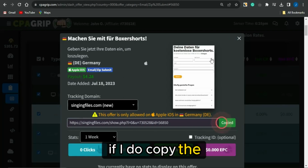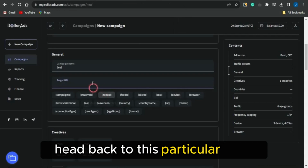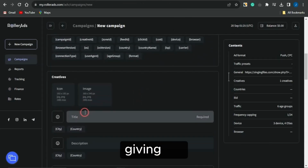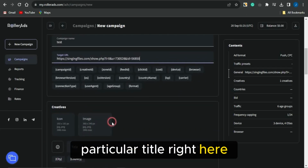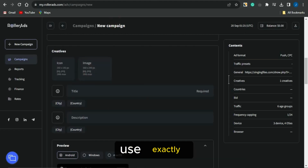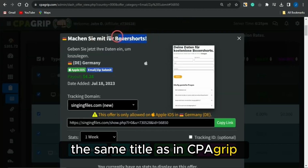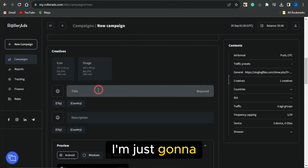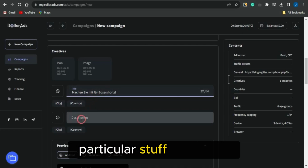If I copy the URL right here, head back to this particular page and paste that in. You then want to give it a title for your offer. For this title section, guys, I'm going to use exactly the same title as in CPA Grip. If I come right here and copy this title, because this is a German offer, I'm just going to paste it in right here.